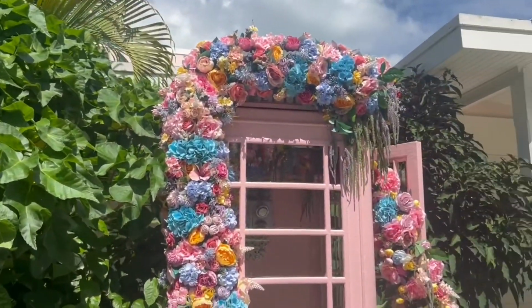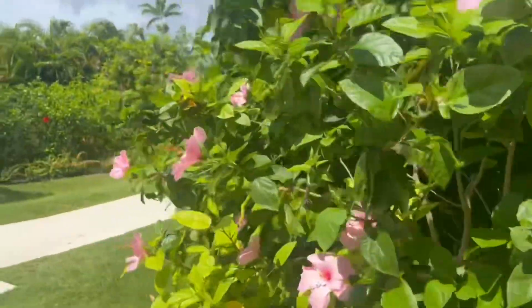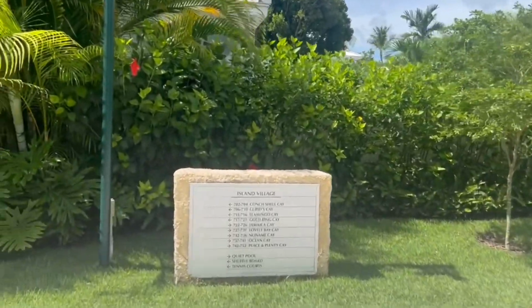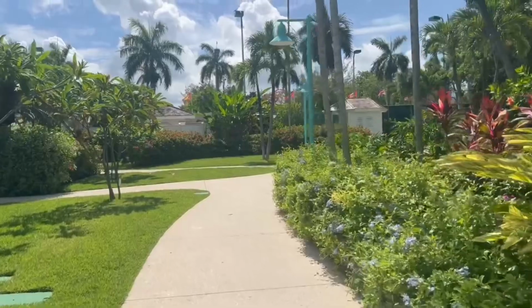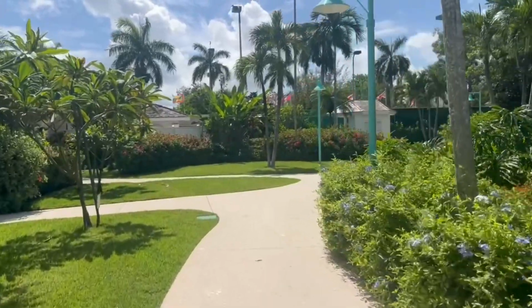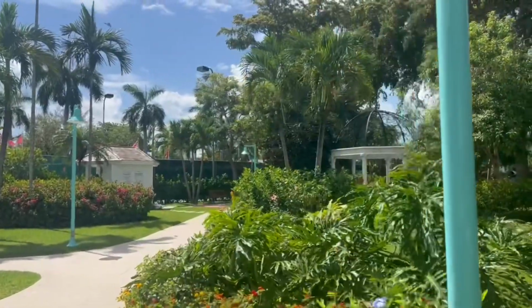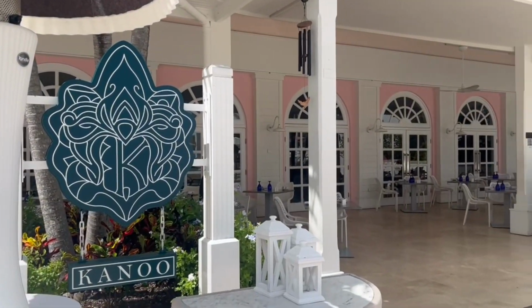Throughout the resort, you will also find odes to Britain and the Queen because, yes, the Bahamas is a Commonwealth of Britain. So you'll notice some of that influence here. Heading along this pathway here is your island village rooms and room categories. Many of the rooms here do have their own private pools as well as villa style accommodations.